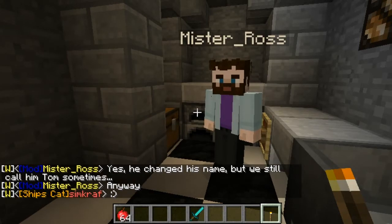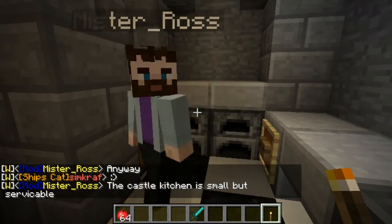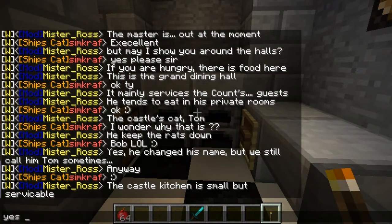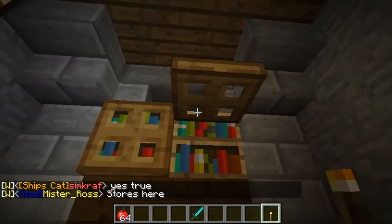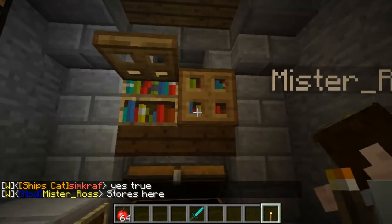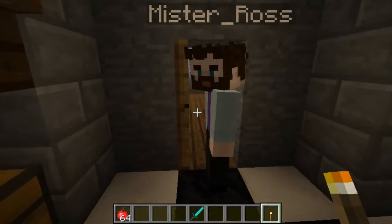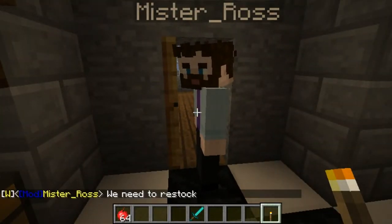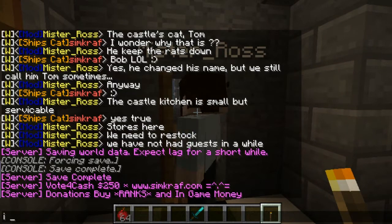Anyway, the castle kitchen is small but serviceable. Yes, true. Stores here, look. It's good. Something in there. We need to restock.